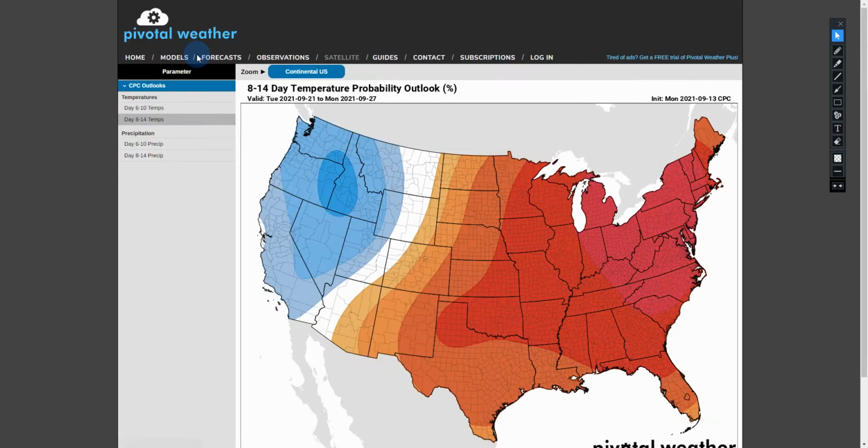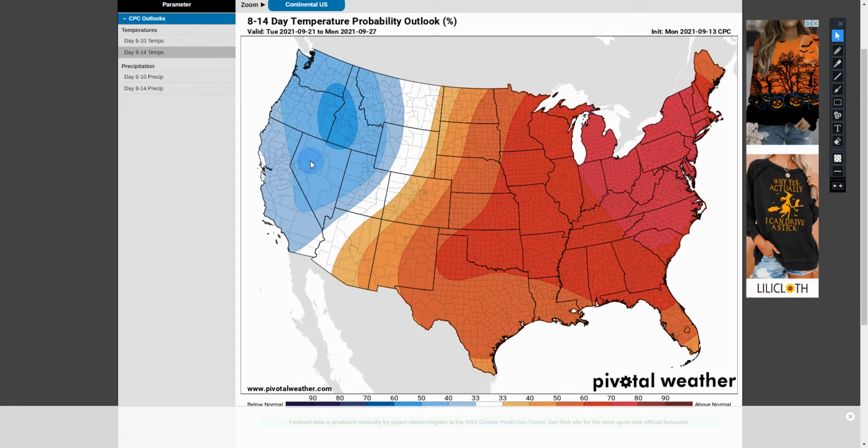If we switch to the 8 to 10 day, the chances of having above average and below average decrease because it's farther out, but as you can see, it's pretty much the same. Anyway, once again, from Indiana all the way out into New Hampshire, maybe even Maine. If they do get closer to this happening, they will probably extend it out to Maine. And then as you can see out in the west, it's still cold.